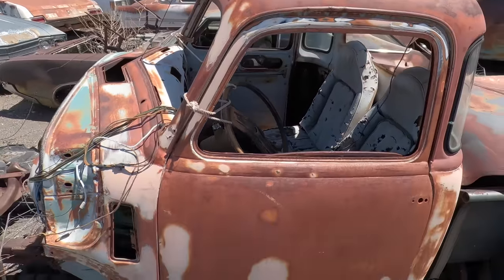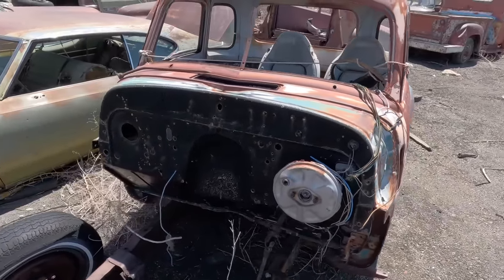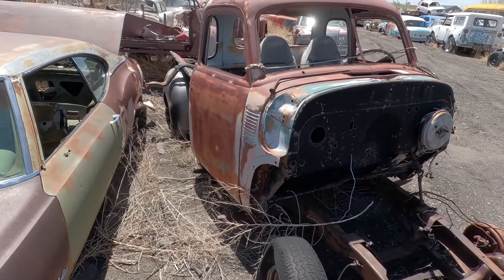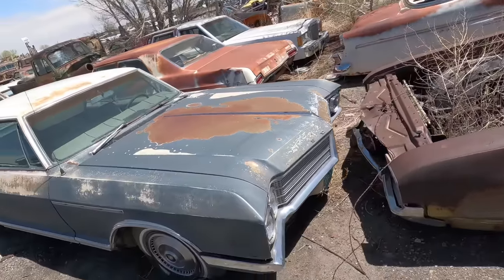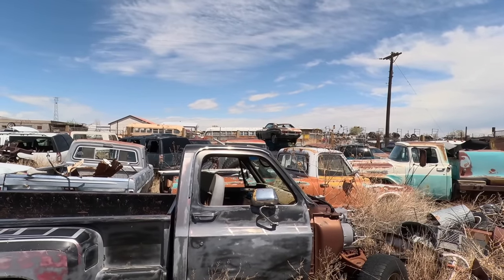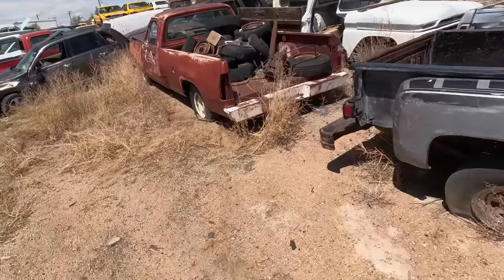I mean, for the most part, that cab is really straight. Has the frame. Oh yeah. That cab is a winner right there. And the box isn't that bad either. And we have a bunch of old stuff over here. Buicks, Fords. I think that's an old Celica up there. I'm gonna go check it out. Except I have to risk my life with rattlesnakes.